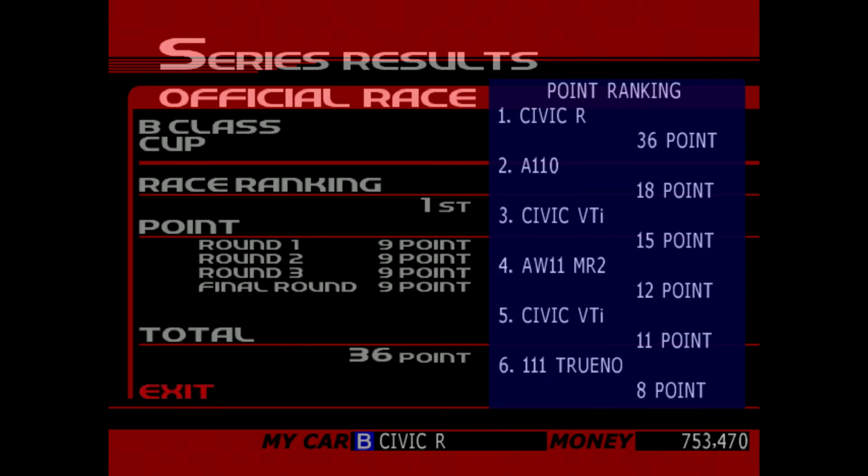So, wow, the A110 came... Oh, wow, I did not realize that. The A110 came second in that race and finished second in the points. Despite usually starting near the back of the grid each race, it got second overall. 18 points. Nice, cool. The Civics got 15, MR2 12, the other Civic 11, the AE111 was the stinker of the bunch with only 8 points. Of course, I won every race, so I got 36 points.